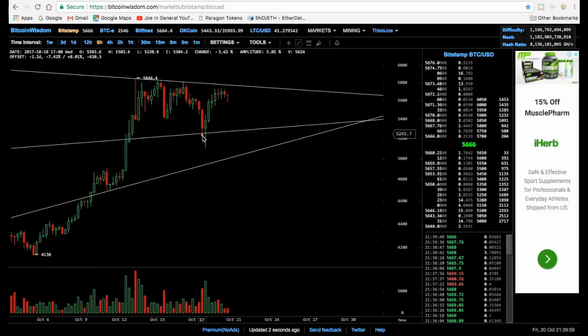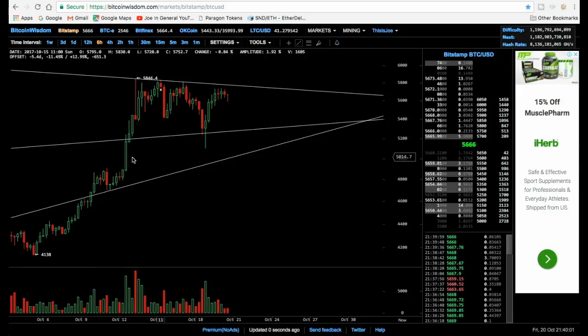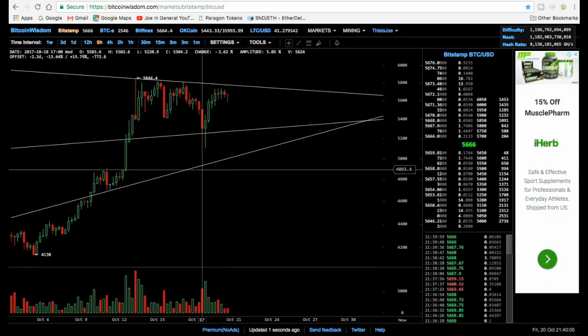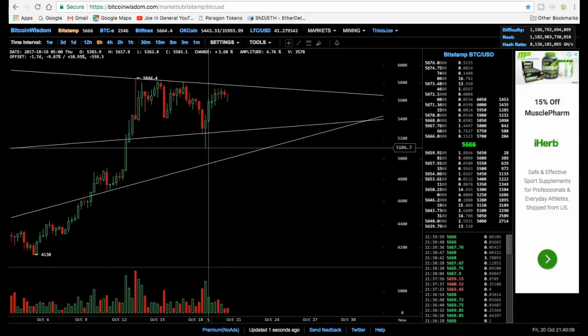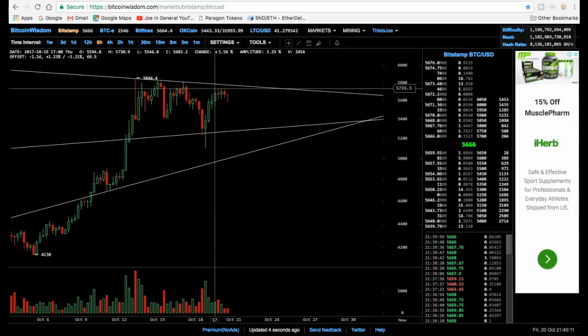I think since we came all the way down here, tried to break down to this trend line here, or at least touch that $5,000 mark, it failed to do so, and had that quick rise back up.